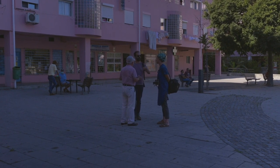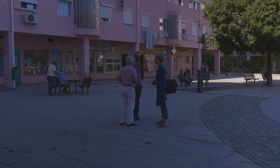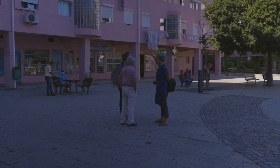This gentleman lives here for 40 years, he's saying this is a little bit worn. Should be restored, the buildings and all that. But I can see that some part has been repainted.